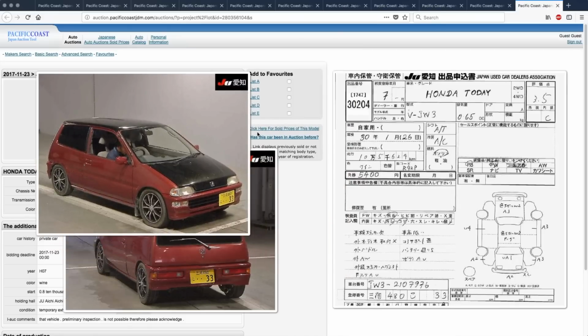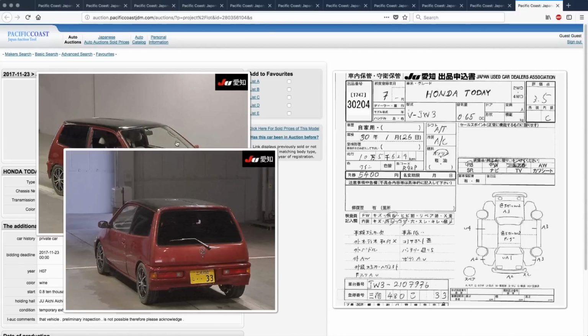I guess it could be used as a cool race car, but you're going to have to put a faster engine in that. I'm thinking it's about 570 kilograms because these are really small. They're even small by K standards because there's just not much to it. I think K cars are allowed to be wider and longer than this by quite a bit.